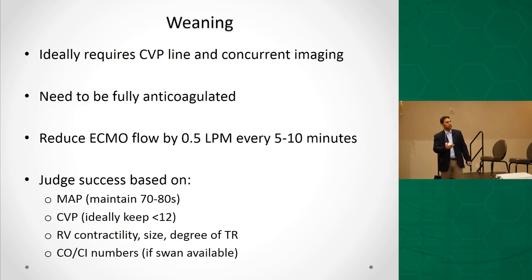You can reduce your ECMO flow every 5-10 minutes by 0.5 and see where you reach. If you're happy with all your hemodynamics, you can go down. Judge your success based on your MAPs, whatever target you want to keep, more than 65 or 70, CVP, and RV contractility. That's the reason some centers leave a limited-view TEE device inside, and when they're weaning, they slowly wean and keep watching what's happening, real-time data.